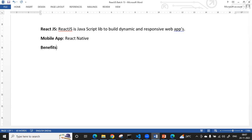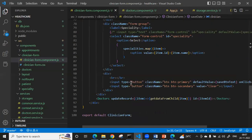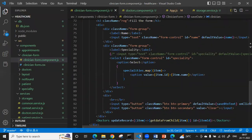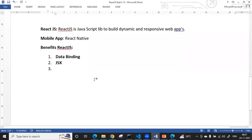So what are the benefits of our ReactJS JavaScript library? The first and foremost is data binding. It is very easy to data bind. The next one is the JSX syntax. Does JavaScript contain HTML code? No, but you need to know about HTML code. What you are seeing is not HTML code, but it looks like HTML code. I will explain. It's not HTML, but it's like HTML. What it is, we'll see. In plain JavaScript, no HTML is there. This is called JSX. Next, I will discuss the benefit of the virtual DOM.